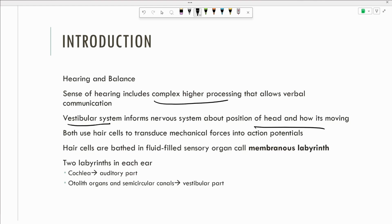Both vestibular and hearing use hair cells to transduce the mechanical force into action potentials. So that mechanical force of you hearing me, my voice bouncing off your TMs, causes movement in your inner ear, and you get transduction of that signal. Hair cells are bathed in a fluid-filled sensory organ called the membranous labyrinth, and there are two labyrinths in each ear. We have a cochlear version, which is the auditory part, and you have your otolith organs and semicircular canals, which are your balance.